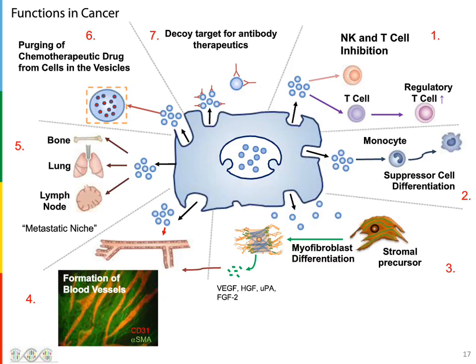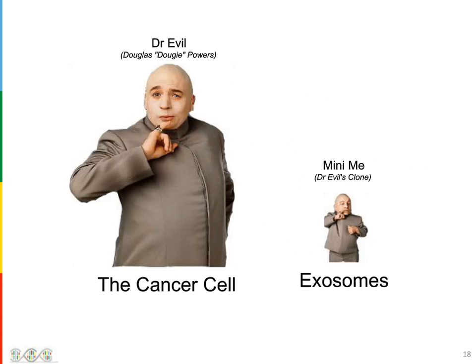My next slide is a silly analogy to summarize this. If you imagine exosomes as a representative of the parent cell, albeit smaller and rather simpler, they certainly share many of the functional and phenotypic characteristics of that parent cell and may help the tumors in their quest for world domination, if you like.